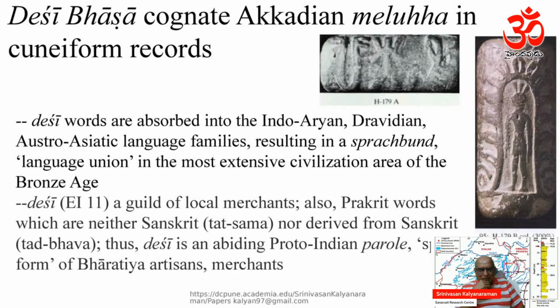So Deshi Bhasha. Kannada is a Deshi Bhasha. In cuneiform records, it's called Meluhha. Meluhha, Milakku. Deshi Bhasha is signified by the Deshi Namamala of Hemachandra. So it is the language of the Indian parole, the speech form of the Bharatiya artisans and merchants.